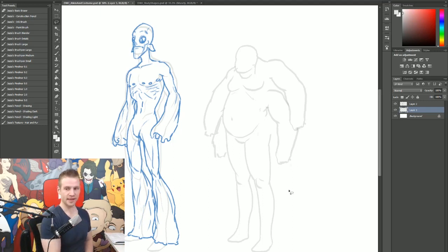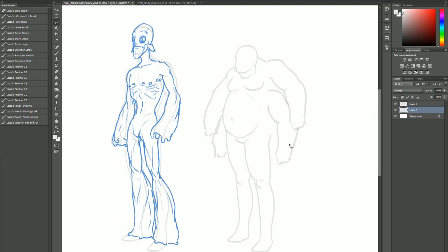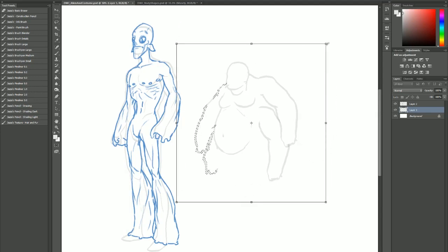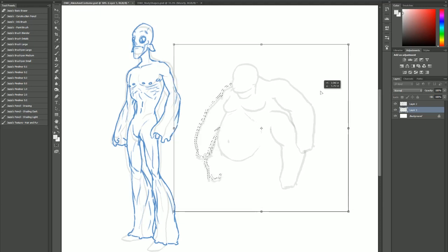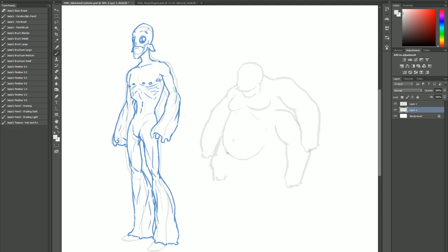So we can see things are obviously starting to get pretty weird, and that's exactly what we want. The next thing I'm going to do is completely erase the lower half of the body because I'm happy with the upper half, but not happy with the lower half. And I'm going to bring the body down, really make everything nice and large, wide and fat. And then I'm going to redraw in the lower half of the body, but this time a little differently.